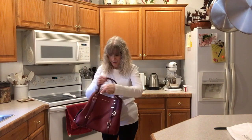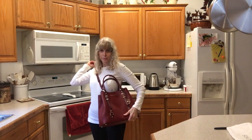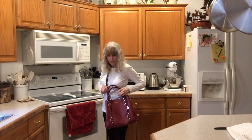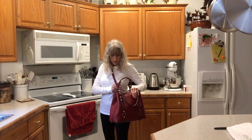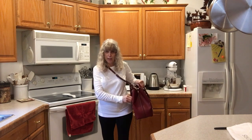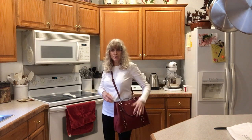and how it would look as a crossbody. Now this strap is adjustable, so you can make it lower. These handles go down or up on these D-rings or square rings.